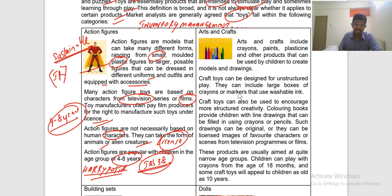And coming to the next one, which is art and craft. Arts and craft include crayons, paints, plasticine, and other products that can be used by children to create models and drawings. So this is very important for education, because they need to create models and drawings, and generally in schools they may request the students to have that as well.